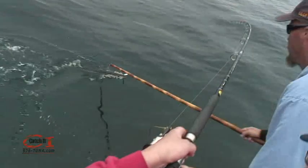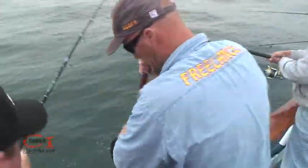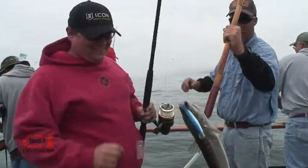He's an old pro now, learning how to catch these barracuda. Another nice barracuda coming on board the Freelance.